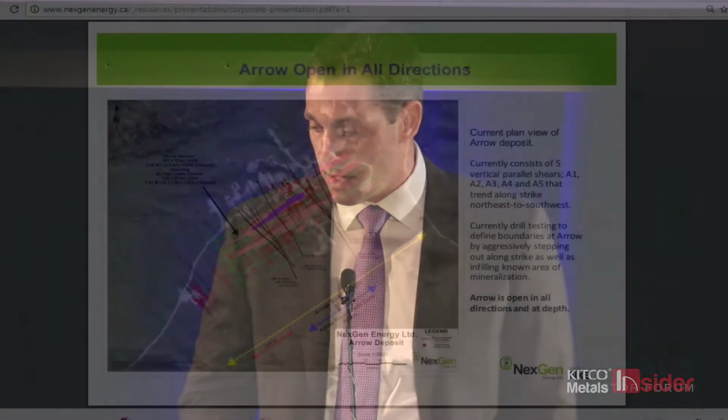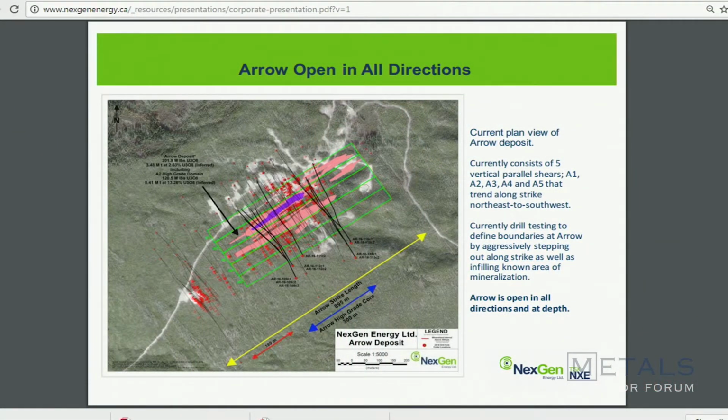Right now, this is how Arrow looks. It runs northeast, southwest trend. It's got five shear zones that are mineralized. And you also notice to the southwest that there's a 180-meter southwest step out. We drilled 3 holes in the gap. They all hit mineralization. This is not part of the maiden resource at all.